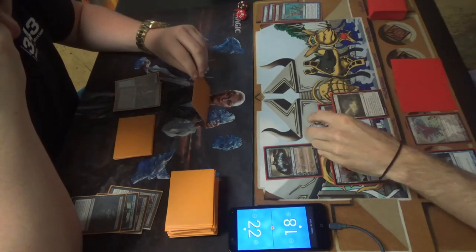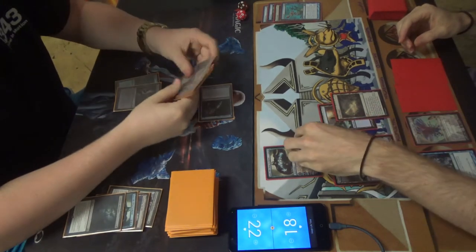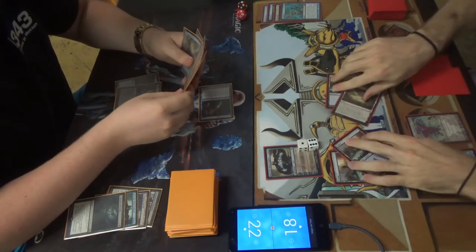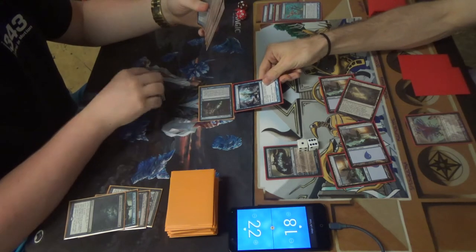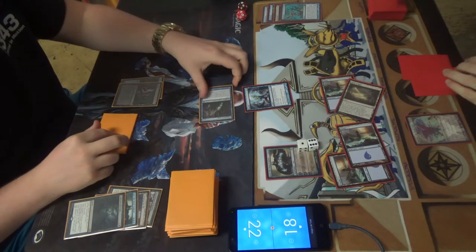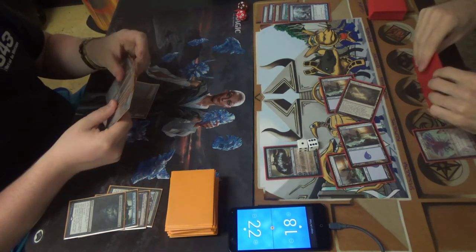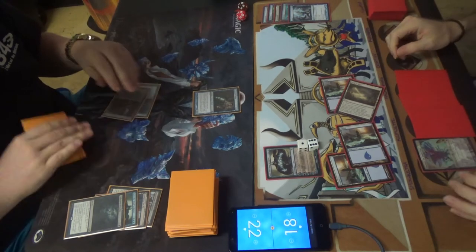Mm-hmm. Oh, by the way. Yeah, let's go to combat. And respond, or beginning of combat? Well, okay, this is attacks. So, sure. During attacks, I would like to Repeal your Snapcaster Mage. Okay. All right, draw a card. All right. Snap. Okay. Go.